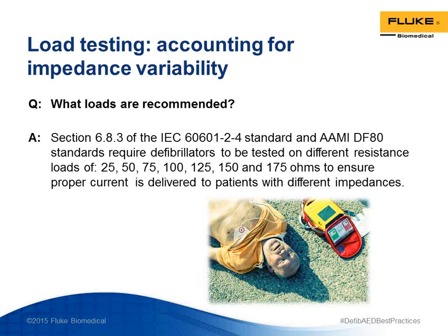So you might be thinking, well, then what are the recommendations? If we have a standard 50 ohms and then we have recommendations, where do I go from here? Well, if you look at the IEC 60601-2-4 standards and then similar sections at AAMI ANSI, the standard requires the use of test load impedance of 25, 50, 75, 100, 125, 150, and 175 ohms at each energy setting to ensure proper current is delivered to the patient with different impedance levels. However, you will see in most user manuals or manufacturing guidelines that call out just 50 ohm load testing. But I think we have identified why it's important to test at different load resistance.